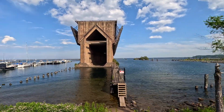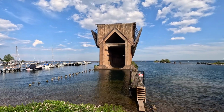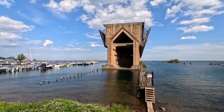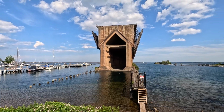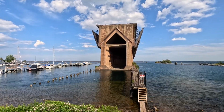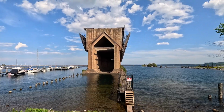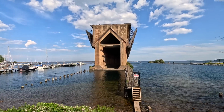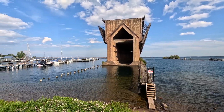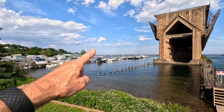I've actually arrived here in Marquette, Michigan, and this is the old Lower Harbor ore dock, which was constructed in 1931 and closed in 1971. And it's now an iconic structure here in Marquette. And this is the Lower Harbor area. You can see the break wall in the distance.